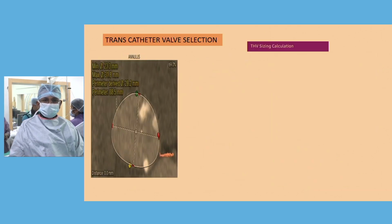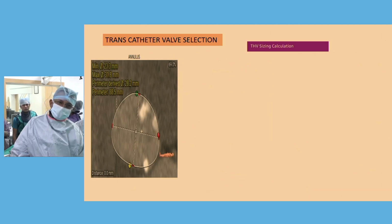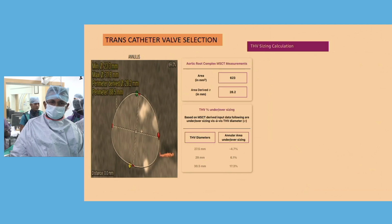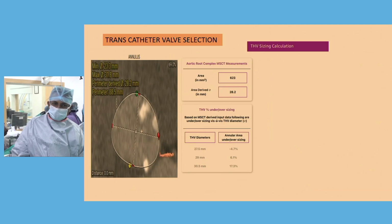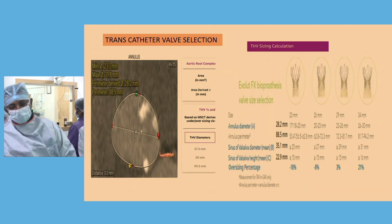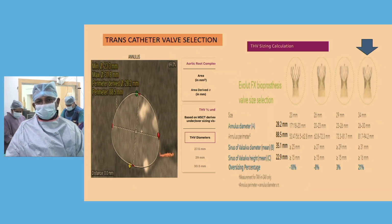So if you see the transcatheter valve selection, we can have two kinds of valve. One is the balloon expandable, and the second one is the self expandable valve. So considering this anatomy and the annular parameters, we can choose a balloon expandable valve, possibly 29 millimeter or even smaller, or a self expandable valve, and according to the parameters, we will choose a 34 millimeter valve.